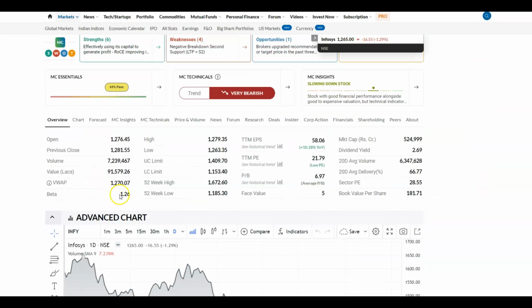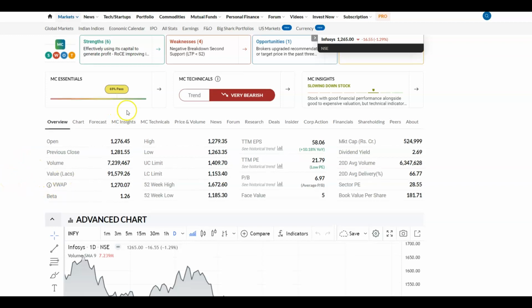Now let's look into the beta of Infosys. The beta is 1.26. So when the market moves by 1%, it moves by 1.26%, and it also falls by the same percentage.